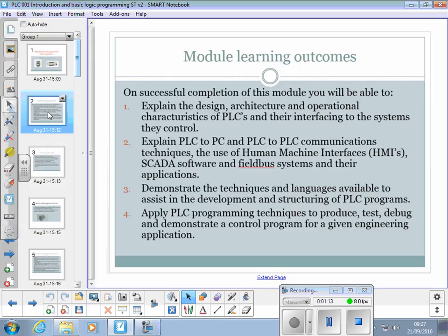Okay? Well, the most important part of the module is that you'll be able to demonstrate the techniques and languages available to assist in development of structured PLC programs, and write and produce, test and debug a significant PLC program. Okay, so they're the 4 learning outcomes.